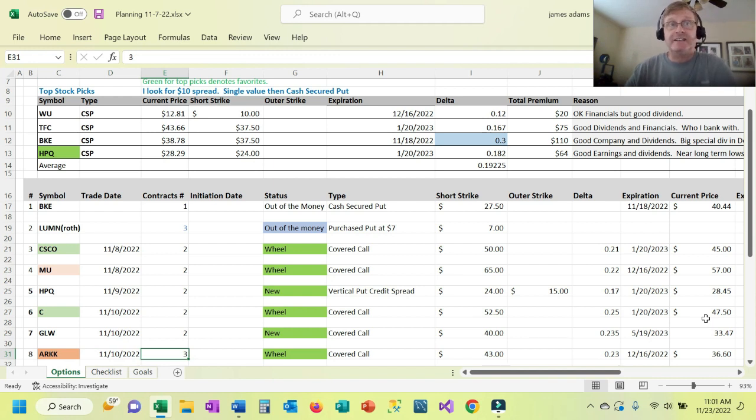So here you can see these are three contracts. It's a covered call. Again, I'm talking about the wheel because these were assigned to me because ARC went way up and came way down, and it's still struggling. I think it's still around 35. Yeah, let's look at the current price, 36.